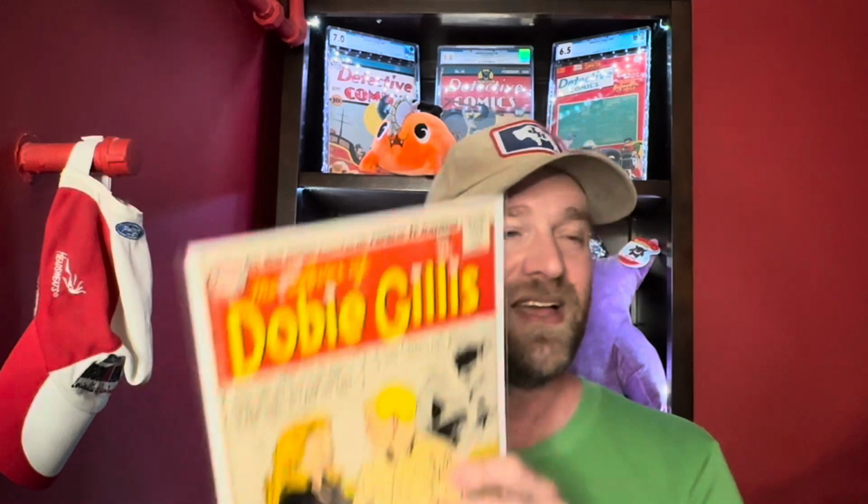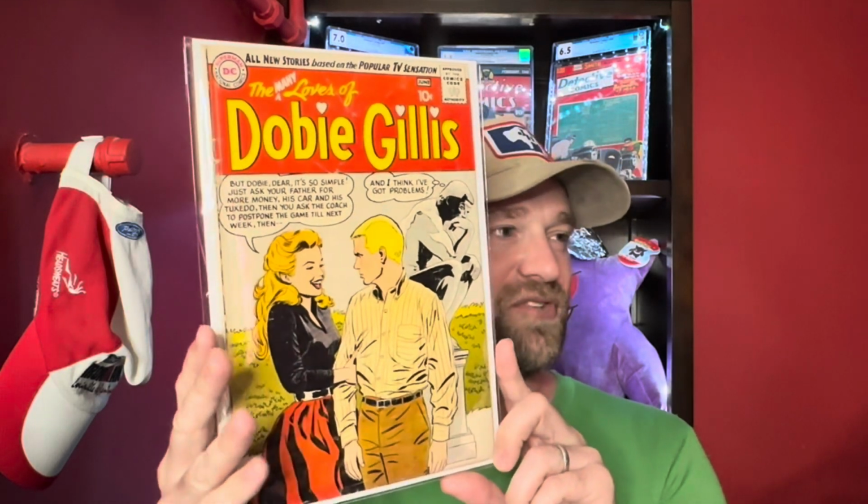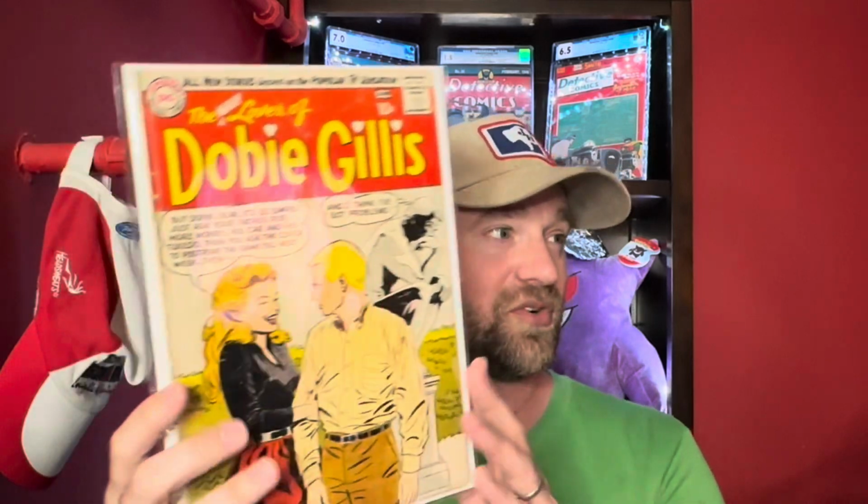But this is the Many Loves of Dobie Gillis. And this is issue number 1, and that's really what makes this one a little bit more valuable. And as I said, these are the ones that are $100 and more. So Many Loves of Dobie Gillis. Number 1s always add a little bit extra to the books.